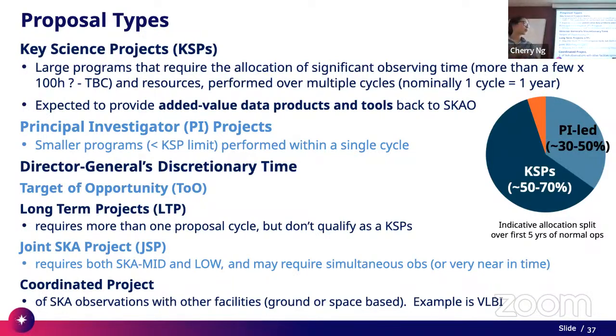Okay, then we really have to start thinking about the proposals. I have a lot of text, but I think it's important to read about it. What are the proposals that we can write, and who has access to the data? First, let's look at the types. There are key science projects, which are the largest programs that require a lot of time, which means more than 100 hours. But this is not a hard cutoff, they are still debating it. It is just saying a lot of time and resources, so that it needs to be done over multiple cycles. And we are saying one cycle is 1 year.